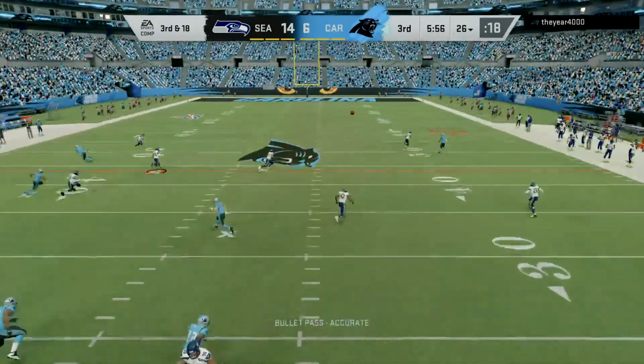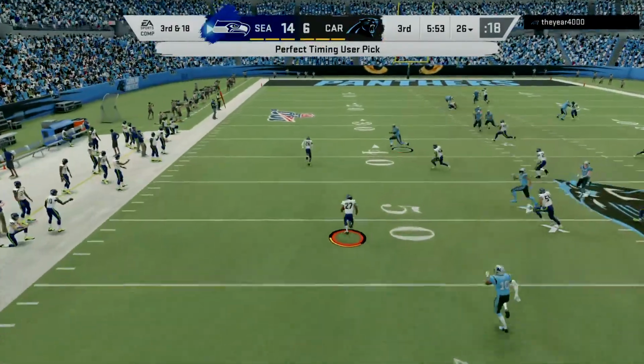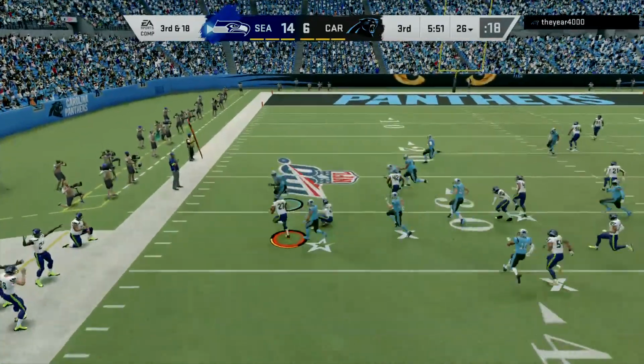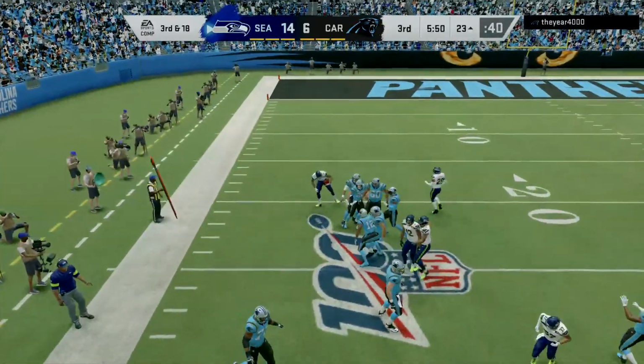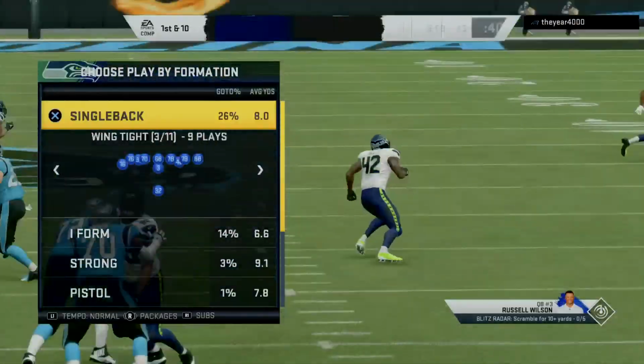Operating from the gun. Newton taking a shot for... He rifles one that's intercepted. Picked off at the 40. And a super return as he gets us all the way down inside the 25-yard line.